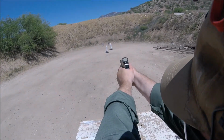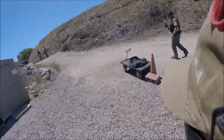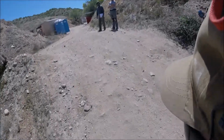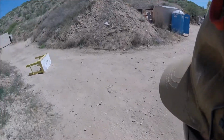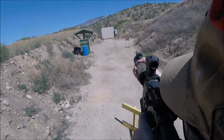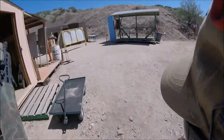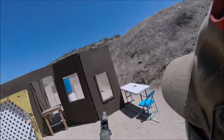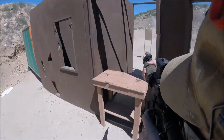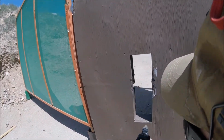This stage started with some 15 to 25 yard pistol shots. The shooter has to drag this cart that's weighted with a sandbag up the hill. My rifle is slung with a single point sling in the front. I'm controlling it with my strong hand and pulling the cart with my support hand. In position, you have to charge your rifle and then engage paper targets throughout the rest of the stage. I was second armored and third overall on the stage.